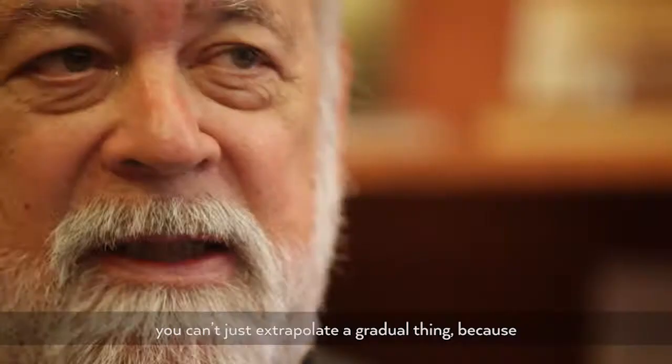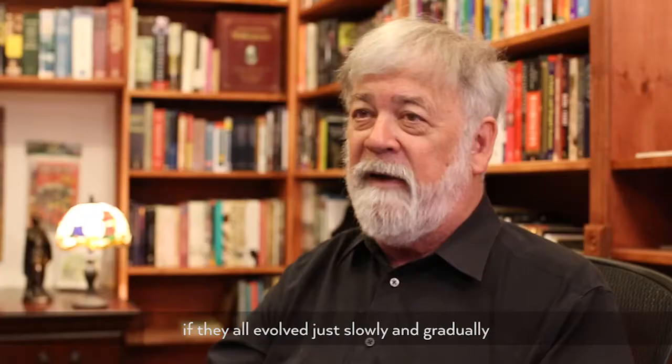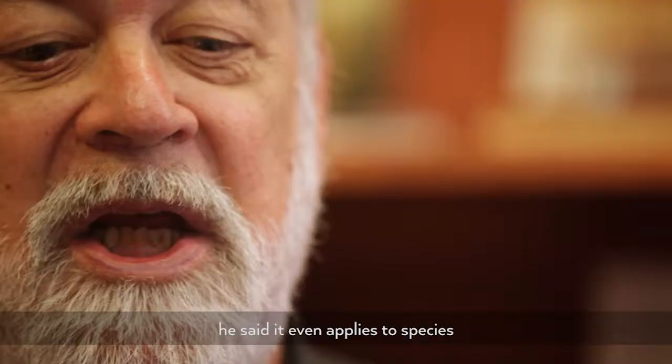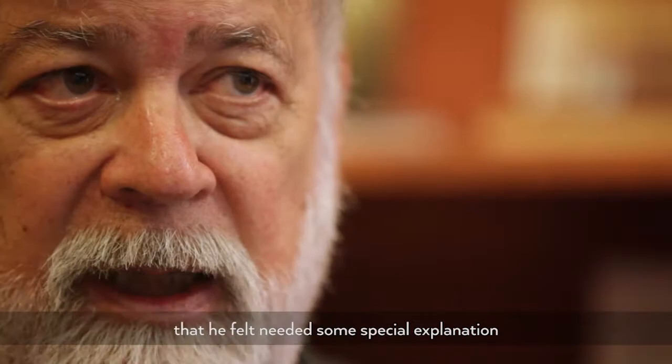You can't just extrapolate a gradual thing, because these orders of mammals would have had to, if they all evolved just slowly and gradually, way back in the Mesozoic, and there's no fossil evidence to support that. So it indicates that there were rapid bursts of evolutionary change. He said it even applies to species, but he never really talked about that. It was just these large-scale groups that he felt needed some special explanation.